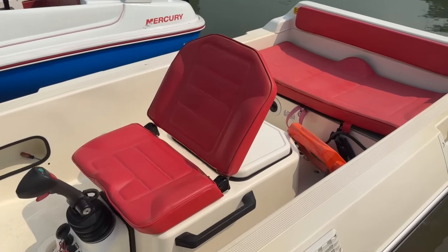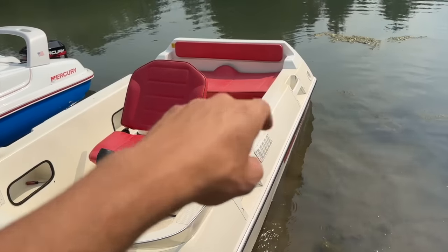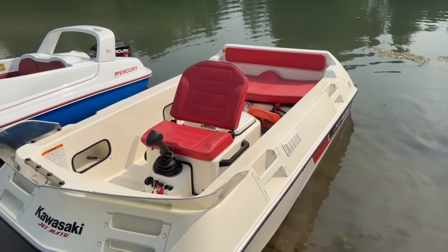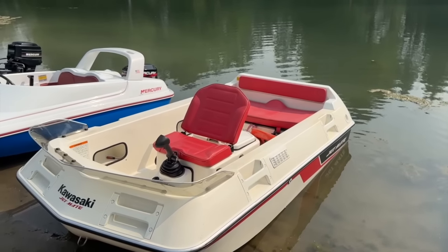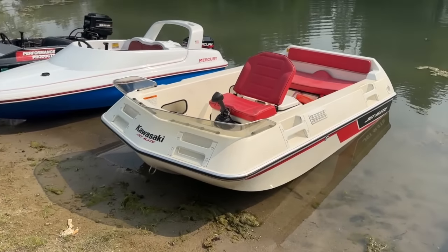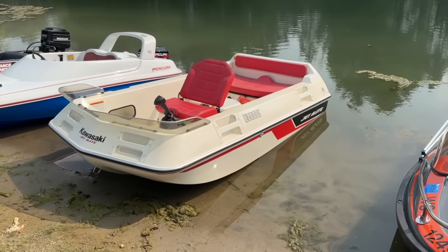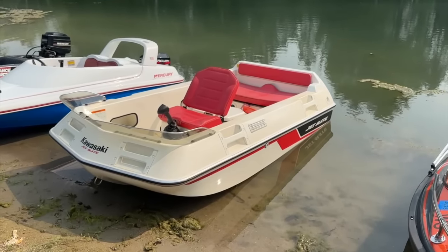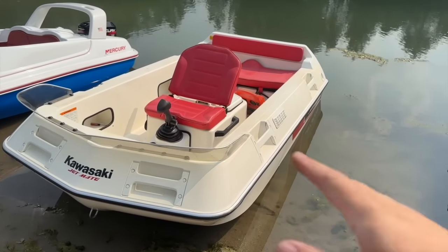Three-seater, a lot of storage. They had optional swim tabs on the back. They're little tabs that stuck out, and you were actually able to swim off this thing. Very cool, very hard to find. They bring in a decent amount of money now, so if you find one, that's pretty cheap. Always look for cracks on these things, because once the foam gets wet, you're in big trouble. It does not go away. You'll have to separate the hull and do a big restoration on it.